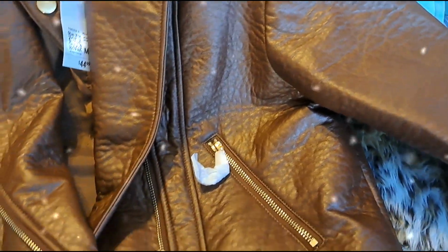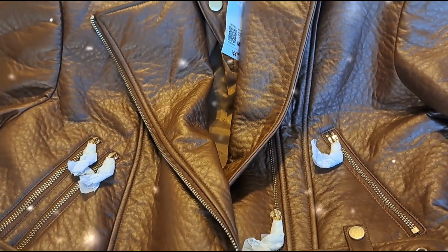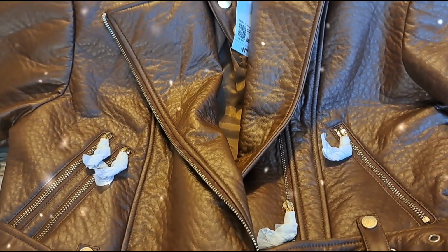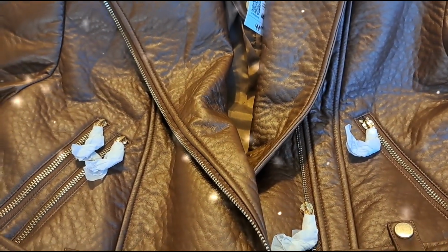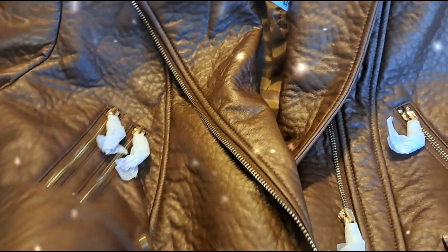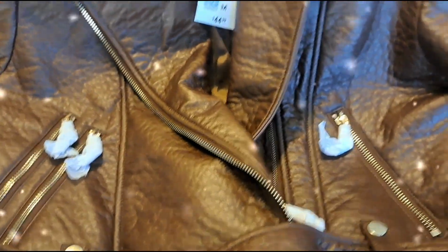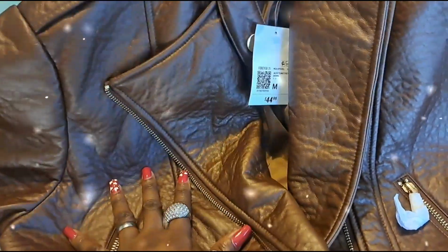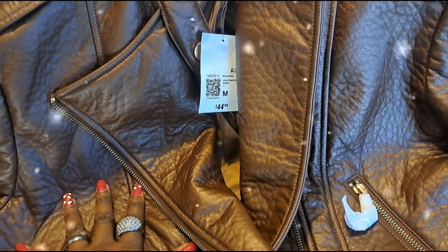So now I got a blue one. I got the brown one. Now I need a red one. I got the blue one from New York and Company. So I'm going to see if they have a red one, and then I'll be all set. I don't have a black one. I used to have a black one, and I have other black jackets, but I may get a black one too from New York and Company. I have to look on our site to see if they have them on sale. Look at the little zippers on the sleeves. Super, super cute, y'all. So that is my favorite item that I got this past shopping excursion.